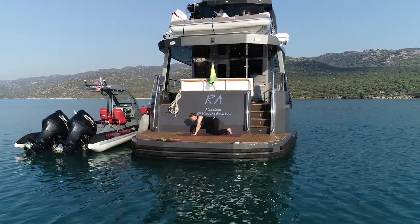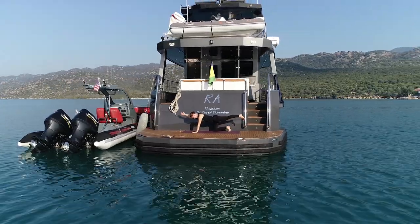Bering team is now in Kemer Marina and we are ready to start our incredible journey. So in the next 10 days we're going to pass around 1,000 miles. And the main idea of this journey is to show people, to show our potential customers, how you can travel fast on slow boats.